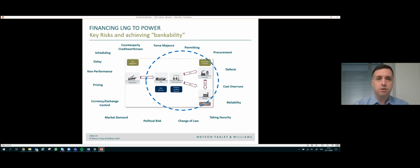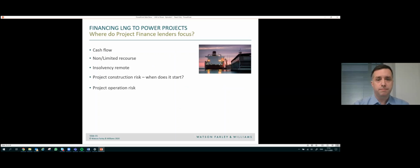So I think I'll now go on to look at the financing aspects and what lenders are looking for from a bankability perspective. So where do project finance lenders focus? Aside from the mortgage over the FSRU and an assignment of the insurances in respect of the FSRU, cash flow is high on the lender's list of concerns when it comes to looking for security for the loan.